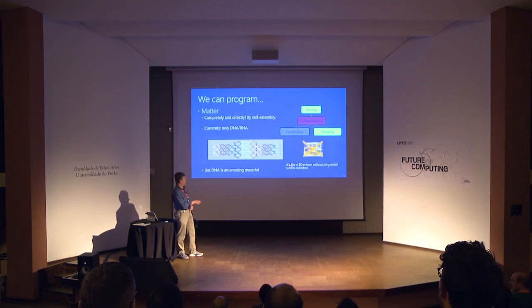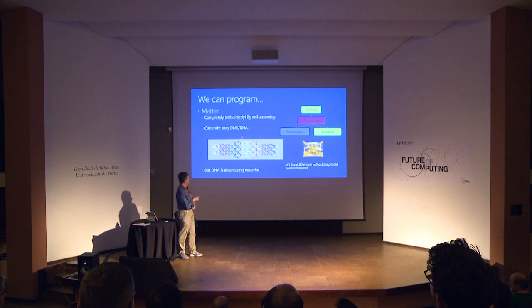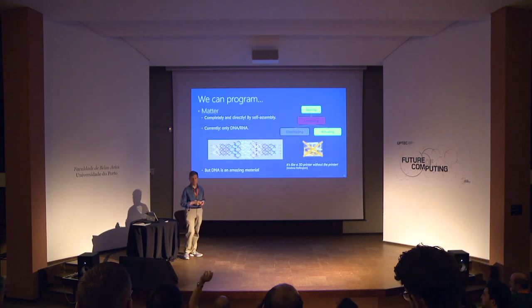So like this guy said, it's like 3D printing without a 3D printer. You design the yarn, the cloth, that knows how to assemble itself in that particular pattern you want. And again, this is complete. Whatever pattern you may want to produce, you can program it to do that. So this is new. This is this century. This is programming matter, no longer programming forces or information.